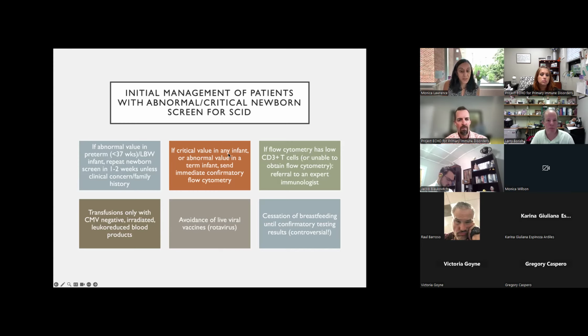That's if it's just abnormal and preterm, because we know prematurity is the most likely explanation. If the value is critical in any infant, preterm or term, or if it's a term infant that's still abnormal, I then do the confirmatory testing, which is flow cytometry. If you order the flow cytometry, which is available through Quest, LabCorp, Mayo, and many local hospitals, and you get an abnormal on the T cells, or you can't get the flow, that's when it's time to bring in an immunologist.